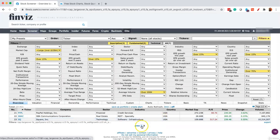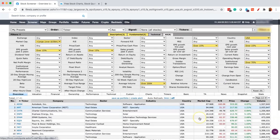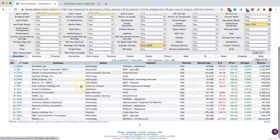So a lot of these companies are based in the USA. Let's just filter this down to American companies only. And now we have a total result of 17. I would say this is a decent amount of companies we can actually investigate and look into. So let's review the results here.